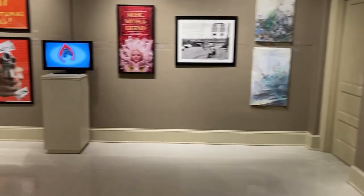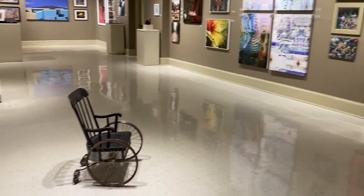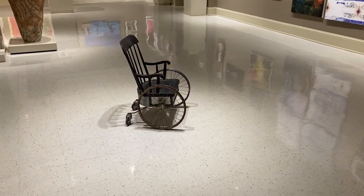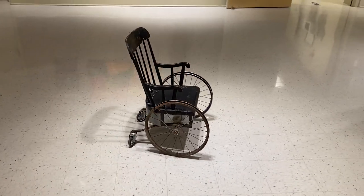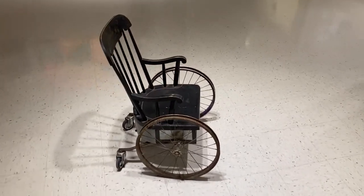Moving out into space, we have this work by Fletcher Dyer. And if the viewer triggers this work, it will interact.